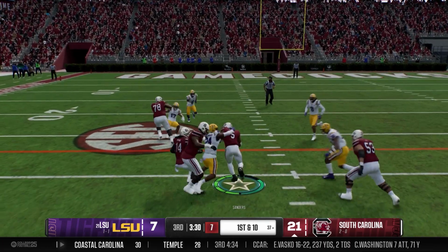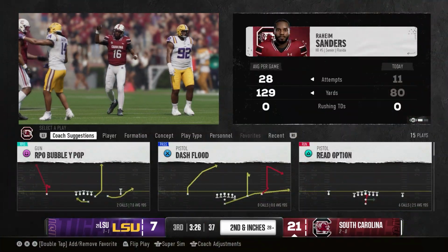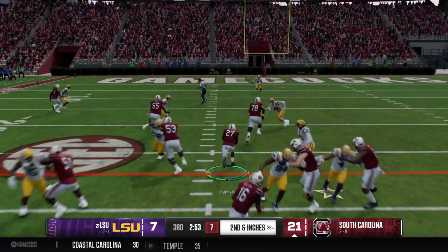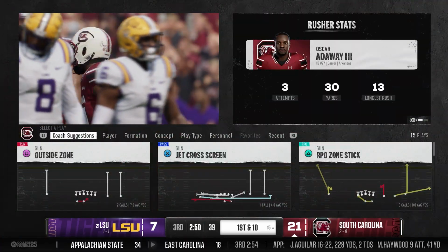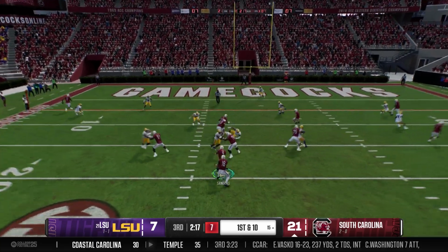Handoff Sanders this time up the middle. He gets out to the 28, inches shy of the marker. He has 80 on the day so far. They go to Attaway, who checks in now, as it's a running back by committee right now in Willie B. And he gets out to the 15, 3 for 30 for the former Mean Green halfback.